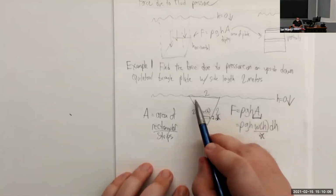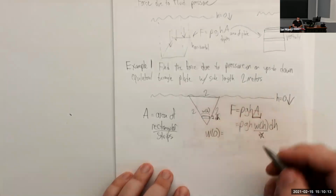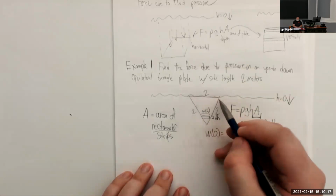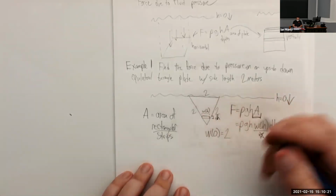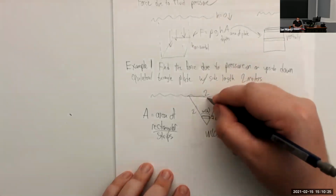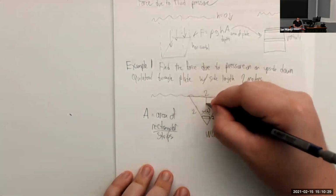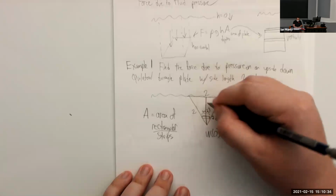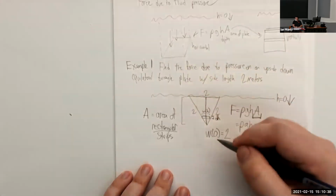Now let's go to the top. When we're at a depth of 0, what is the width of our rectangle going to be at the top of the water here? It's going to be 2, right? Actually, first of all, we need to figure out how far down this goes. It's not 2, because 2 is this diagonal distance. Does anyone know the height of an equilateral triangle with side lengths of 2? How deep is this going to go?